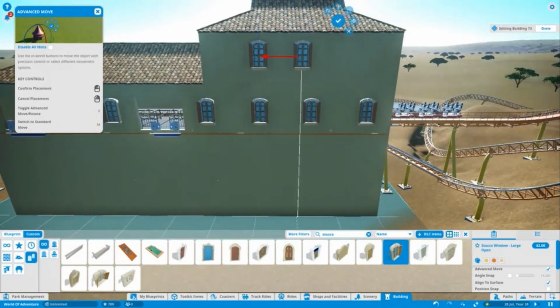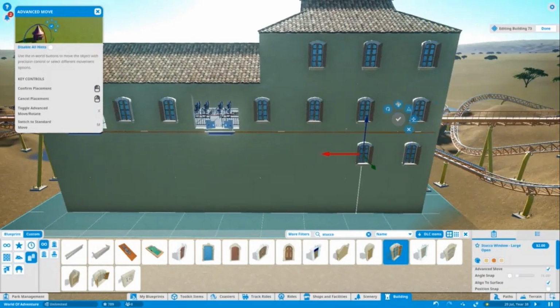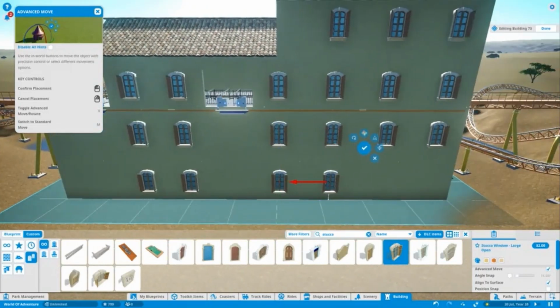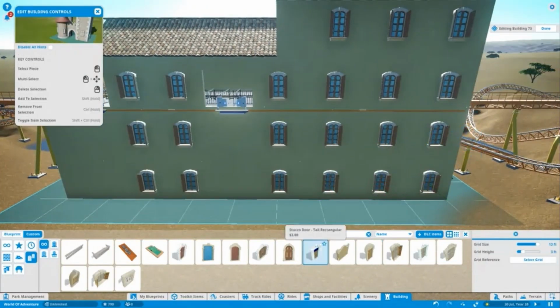This is going to be kind of phase one of my Italian themed area. In the next episode, I'll be building a rapids attraction, which will be phase two. That's going to have a different theme to this.